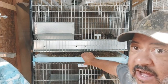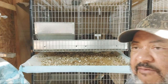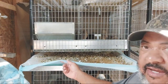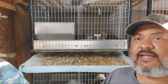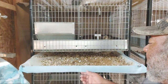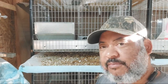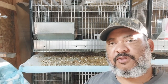They have a slide out manure tray that all their droppings fall into. And I line this tray with these puppy pads, and it makes cleaning these trays out so simple. All I do is attach them with alligator clips on the sides just to hold it in place when I slide it in there. And then I just take the clips off, fold it up, throw it in the trash, and I'm done. Slap another one of these on there real quick, and I'm done.